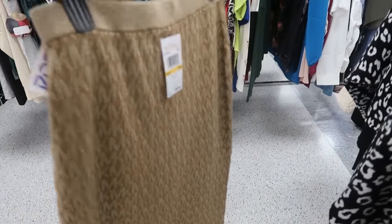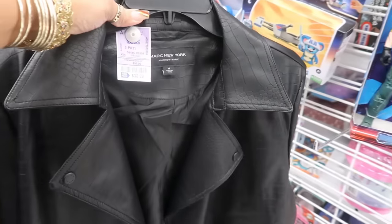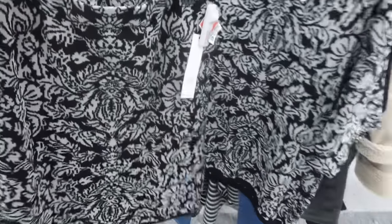We have some Carl sweaters. Carl Paris, $30. What is this? Michael Kors skirt. I think we looked at this before. It retails for $98. It's $30 here. This Mark New York Moto style jacket, $33. And then this right here is Calvin Klein for $25. That's pretty. And I think there is a skirt. Yep, you can get the matching skirt also for $25 right there.